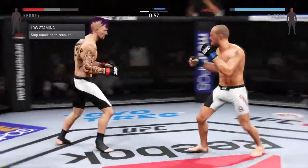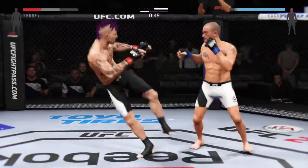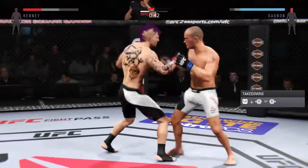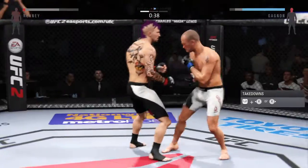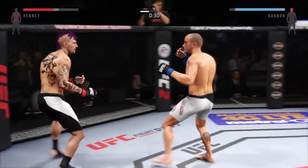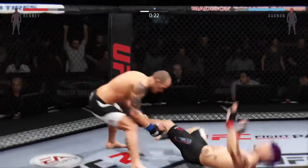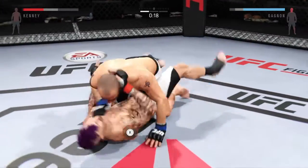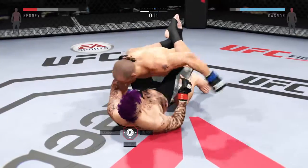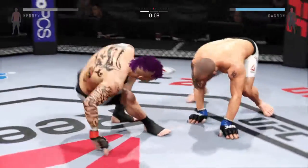Straight punch. Powerful kick. Wow, he is getting off some massive kicks. Oh, that's a big left. Oh, what an exchange. Nice head kick. What a jab. There's a nice combination. There it is. Got the takedown. He's in full guard here. He is getting off some huge punches here.